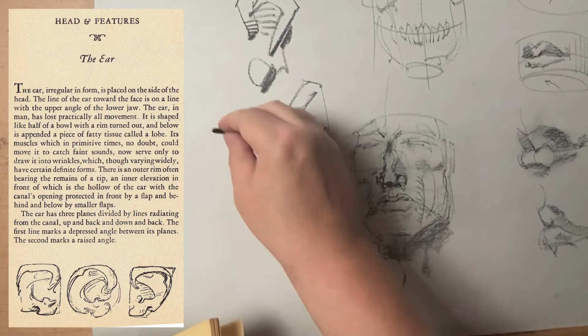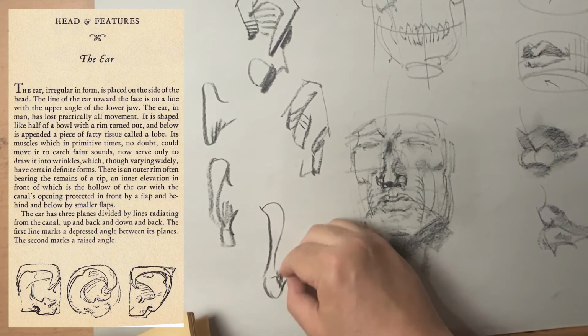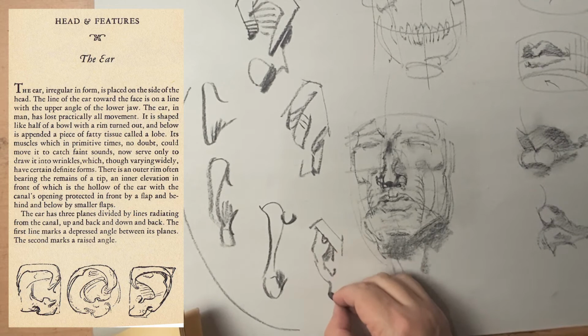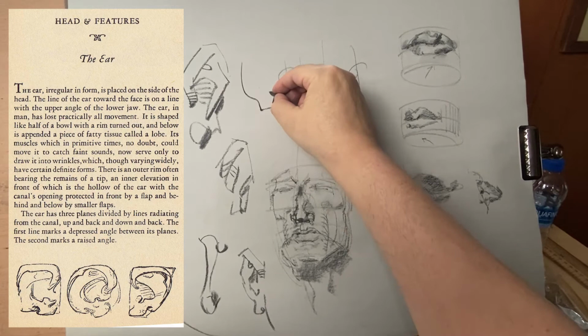It is shaped like half a bowl with a rim turned out, and below is appended a piece of fatty tissue called a lobe. Its muscles, which in primitive times no doubt could move it to catch faint sounds, now serve only to draw it into wrinkles, which, though varying widely, have certain definite forms. There is an outer rim often bearing the remains of a tip, an inner elevation in front of which is the hollow of the ear with the canal opening, protected in front by a flap and behind and below by smaller flaps.